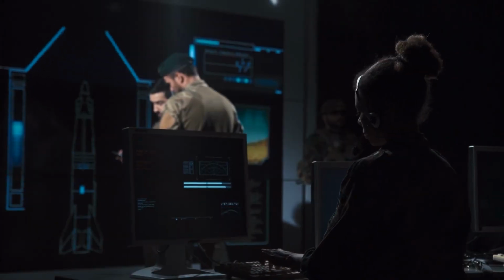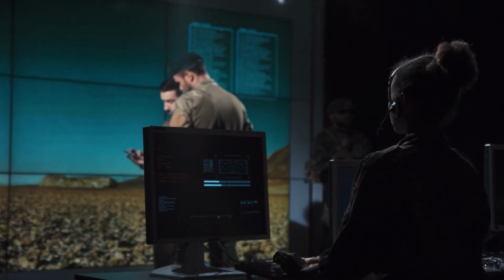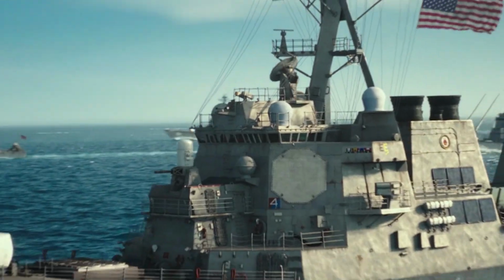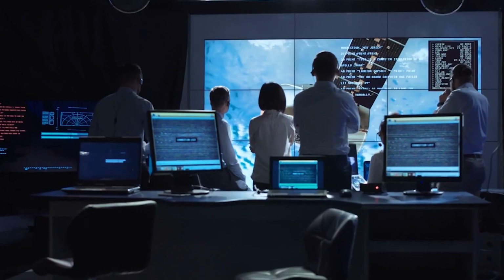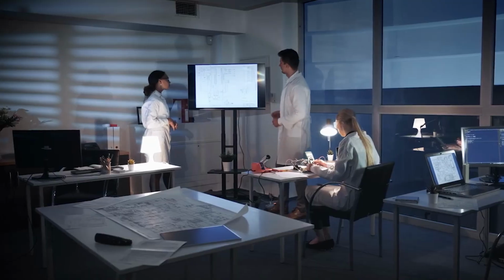Most people still judge military power the same way they did 20 years ago. Who has more tanks? Who has more fighter jets? Who has more warships? But the modern battlefield is changing. Today, it's becoming less important who has more weapons. What's becoming more important is who gets information first, who analyzes it faster, and who makes decisions first.